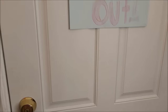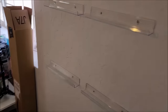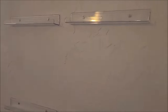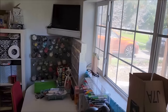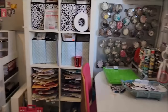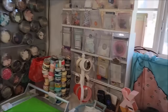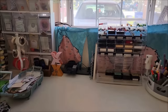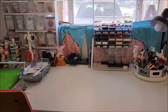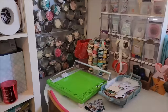And now let's look at the after. Oh, wow. I decided that I wanted to use some little shelves for page display. Here is my table. Bonnie hung up those magnet boards on the walls so I can actually access them. More of my table. It's looking so good now.